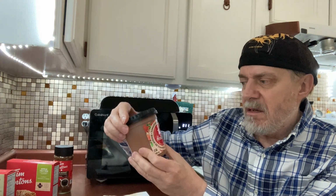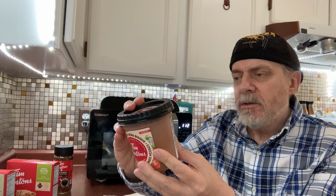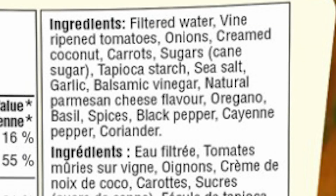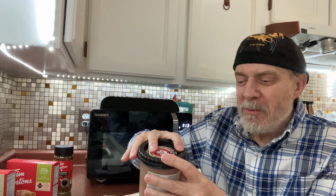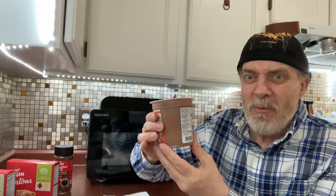Okay, so why don't we try the tomato herb bisque with fine herbs. Okay, the ingredients on this one are cream, coconut. Okay, so I'm sure the directions are the same. Remove lid, peel back. It's kind of funny, they're saying remove lid, like, how would you know to remove the lid to find the directions? I don't know, this is just really weird packaging to me.